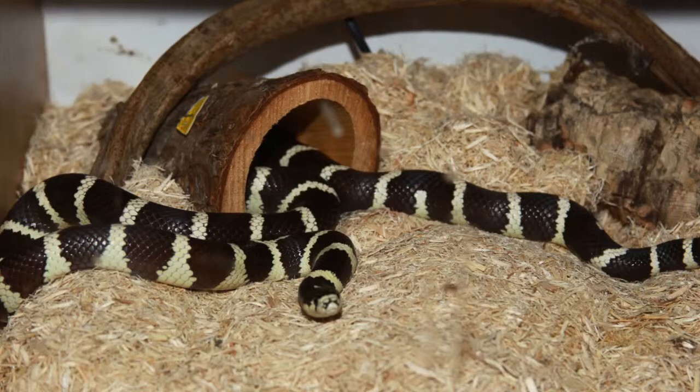In terms of heating techniques, several notable ways include heat mats. These sit under your snake's enclosure and provide heat through the floor. Heat rocks are another option. Place these in your snake's enclosure as it will give them a warm place to sit.